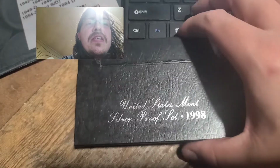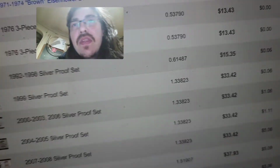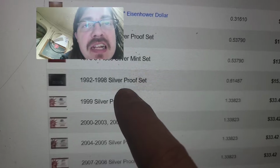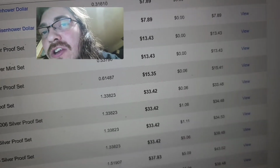Our next thing up is a United States Mint silver proof set 1998. On here, from 1992 to 1998 silver proof set currently goes for $15.35. We will add that to our total.